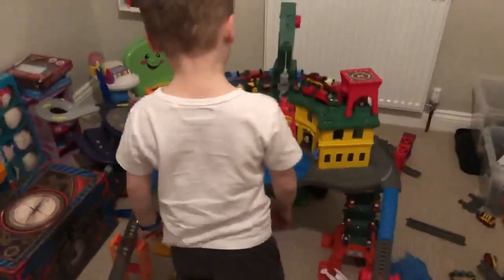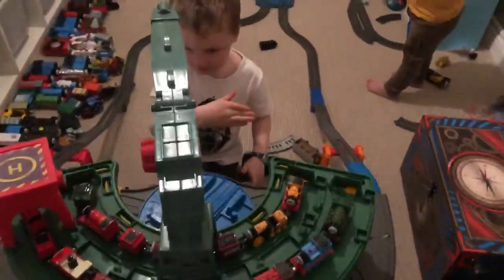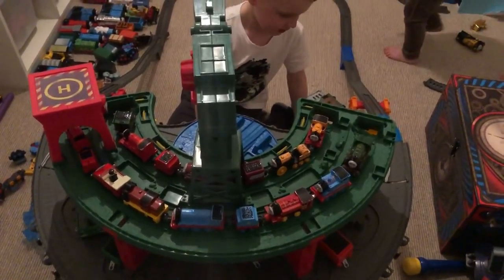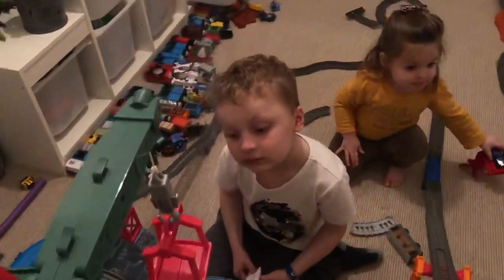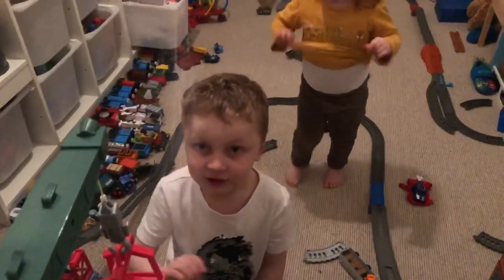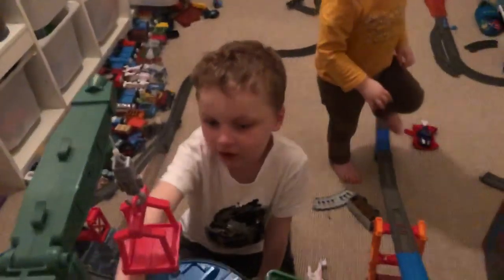Right, what's happening in the hood? This is a big track, Hugo. Yeah. It's a big station. Is this Tidmouth Sheds? Now then, what have you got to tell the boys and girls today? So we've got some trains in the shed. And we've got some trains on the top. Oh, wow. So we have all the trains.